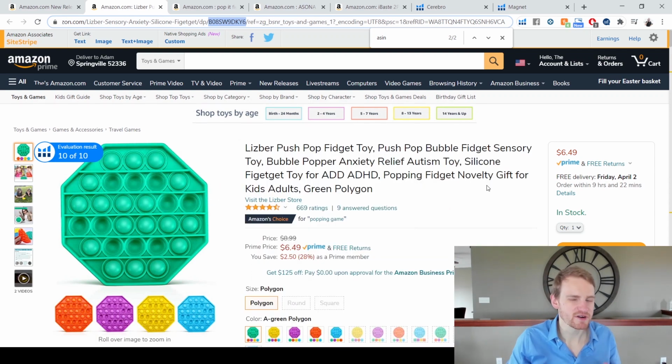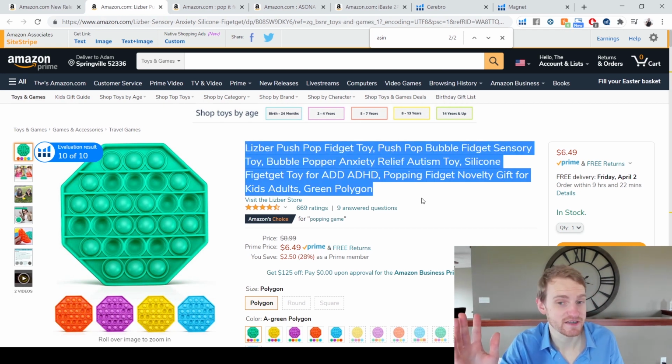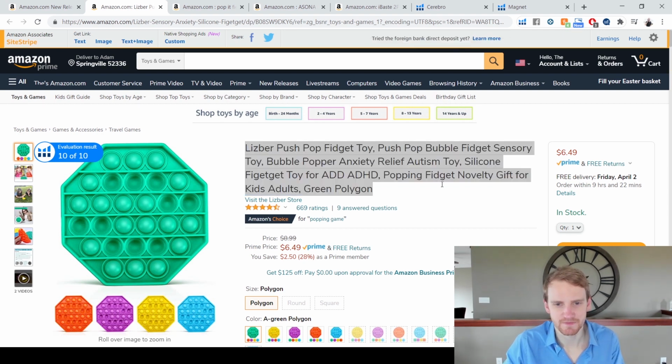But we want to figure out, more importantly, what keywords would I want to rank for if I tried to launch this exact product. You can see that this product, they pretty much just keyword stuff the hell out of their title. Highly not recommended because it doesn't help people actually want to click on your product and then purchase it, which is what really matters the most. But that's a bit of a separate discussion.